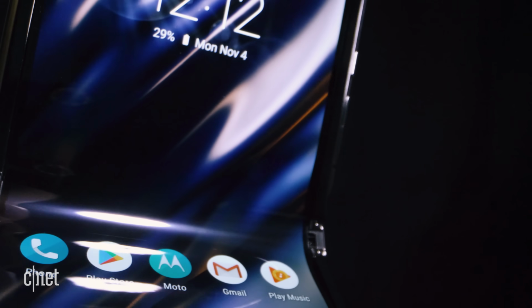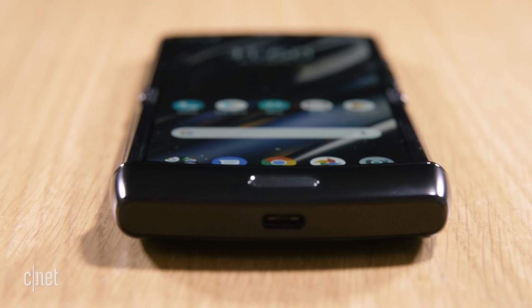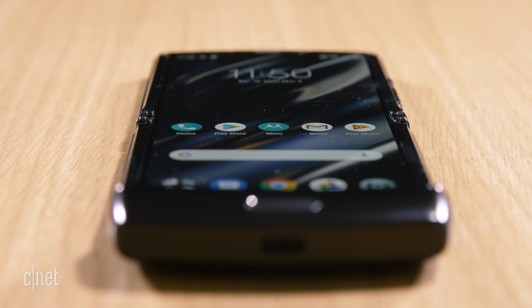For most people, that's not going to be a problem, but if you really want to be on the cutting edge, then you might want to have that option. I think that would come out in a future iteration. On the other hand, the Motorola Razr definitely gives the impression of being more durable and more of an everyday device, with features that you will actually use, especially if you don't often use wireless charging.